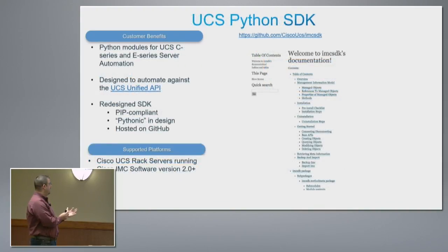So for folks that might not want to do their automation from a Microsoft or a Windows focused environment, we also have a Python SDK. Recently rewritten in the last 1 to 2 years, very Pythonic. This is actually hosted up in GitHub. So certainly we want to have it in the places where that community is looking for such an SDK. So again, a full set of Python modules to automate our C-Series and our E-Series servers. Again, they're automating against the UCS Unified API. They're PIP compliant, they're Pythonic, and again, hosted up on GitHub.